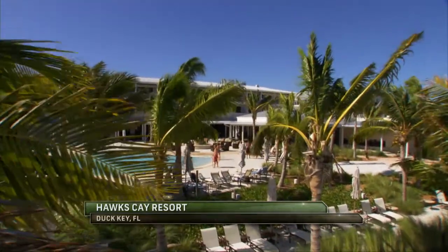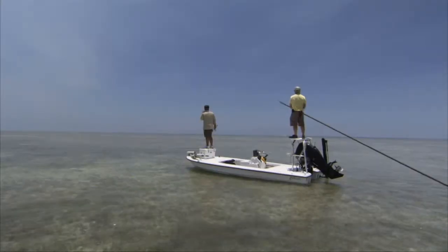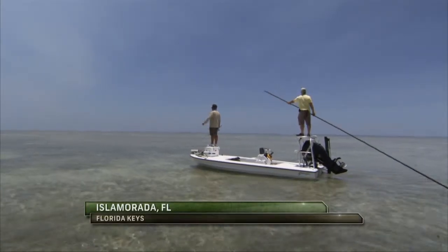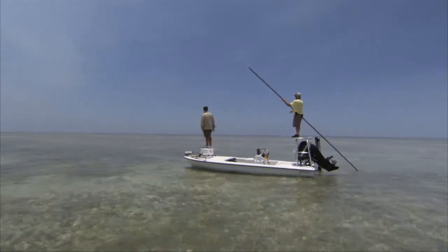What we wanted to do was get up in any of the downtown Islamorada flats and find some tailing bonefish. That was the goal for the day. The tide that we had to work with put us out on the ocean. It's too deep over here, it's too shallow over here. This is where we need to fish. It's on the sandbar. We go out there and start looking and we're not disappointed.